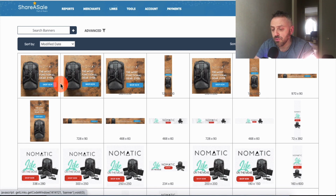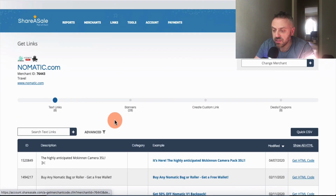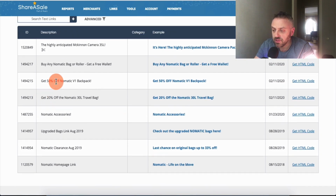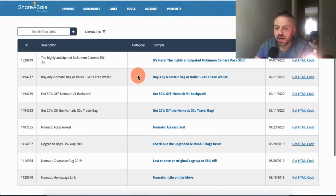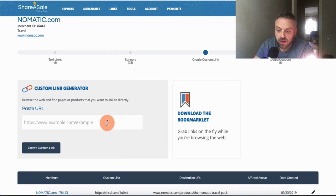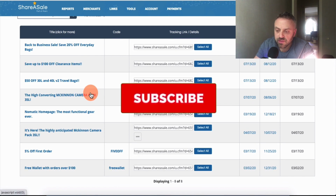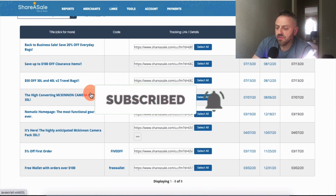He actually partnered with them, and this is a very well-known, very high quality bag. They have a lot of stuff you can promote. You have various text links, like get 50% off, and they actually give you the description: here's the bag I was talking about, the highly anticipated McKinnon camera 35-liter bag you can promote. You can also create a custom link by pasting the URL. There are deals and coupons, all kinds of deals. So it's a very, very nice network.